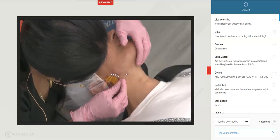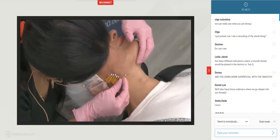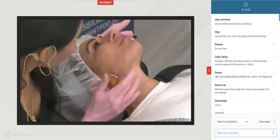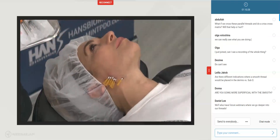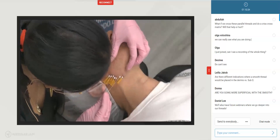So I want you guys to think of the barb threads as having a direction. Smooth threads don't have a direction and a vector, but they do tighten the skin inwardly. So you get that nice shrink wrap. That's going to be lovely. And just tell patients they might have a little bit of bruising, and that's okay.